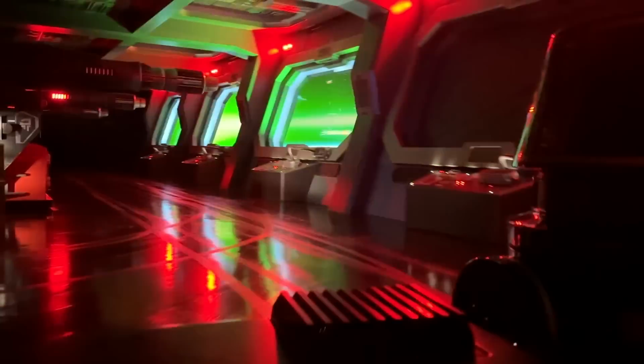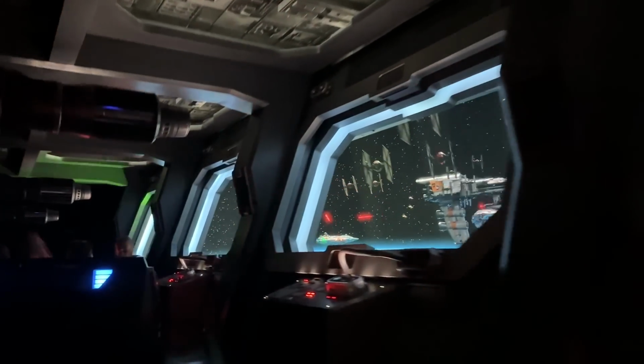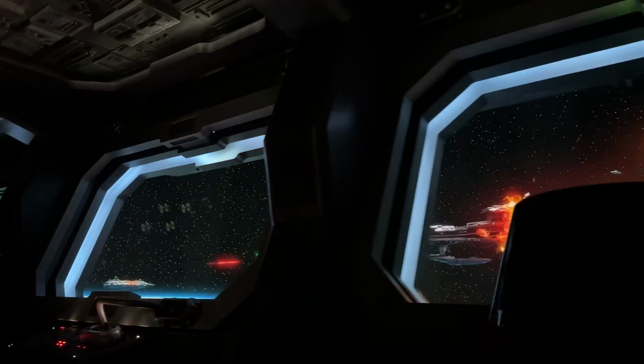And if you wait all day long, A, it may have a long line because people are finally coming back because it broke earlier in the day, or B, it might break and not recover and then you wouldn't get to ride it. So to be safe, if this is on your must-do list, I say buy a Lightning Lane or get here first thing.